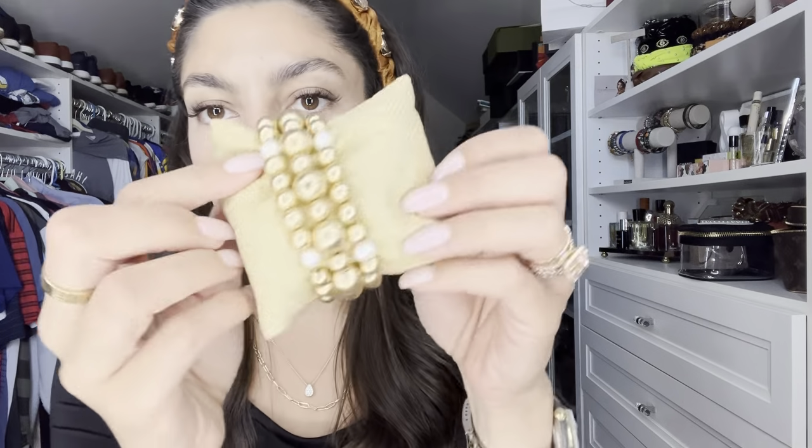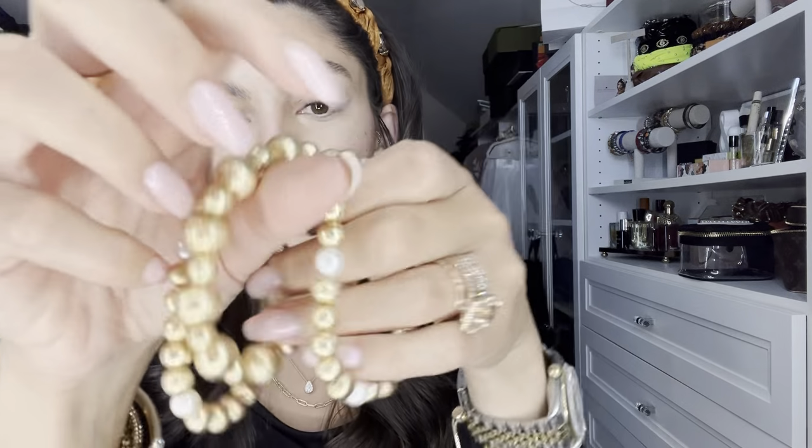So if you like the color purple, this would also be a great little gift if you have a 9-year-old like I do that just comes in and steals all your jewelry. Addie would love that. Then we have the Willow bracelets. These come in a set of three. These are super fun. So they're big.